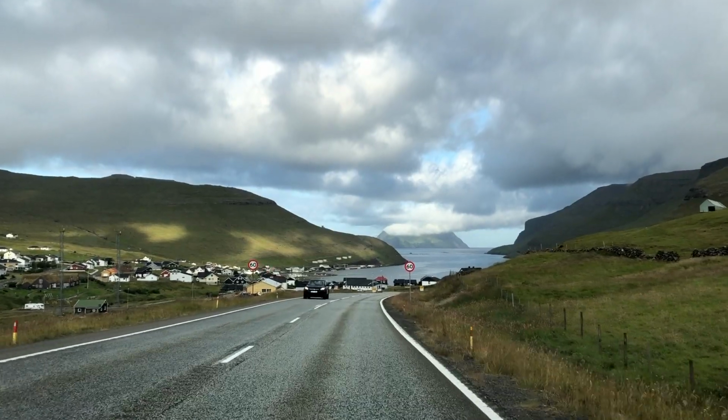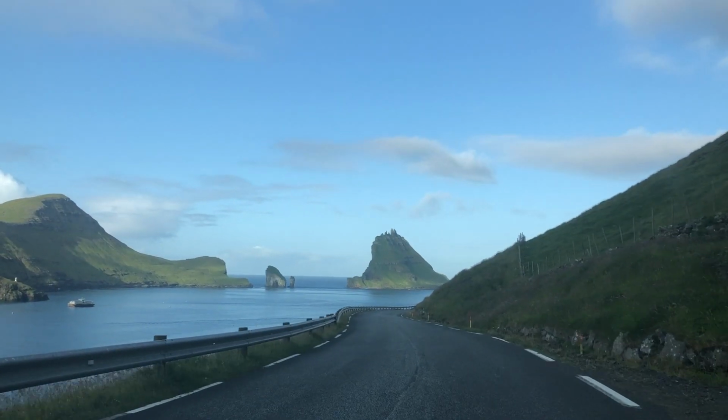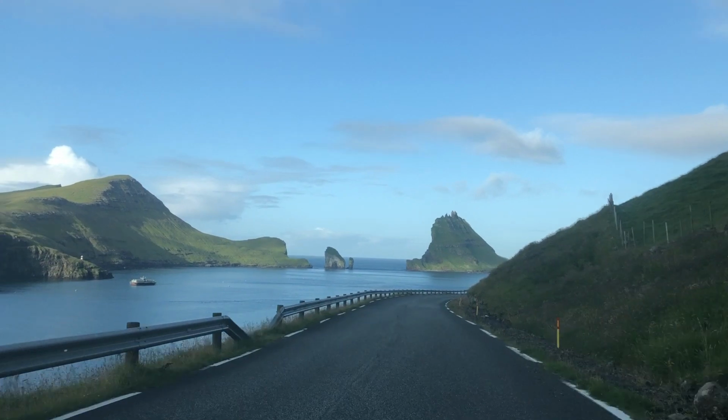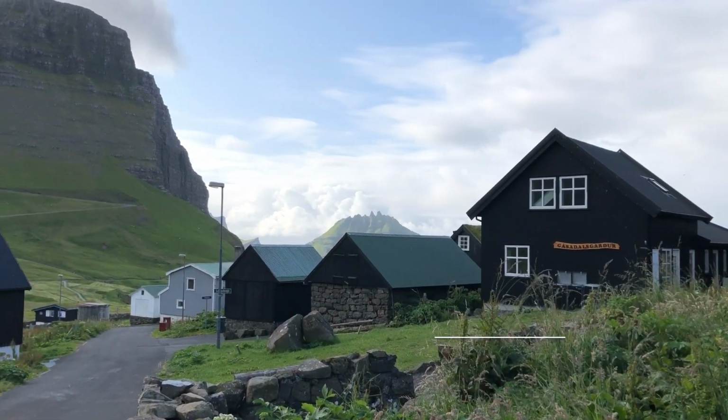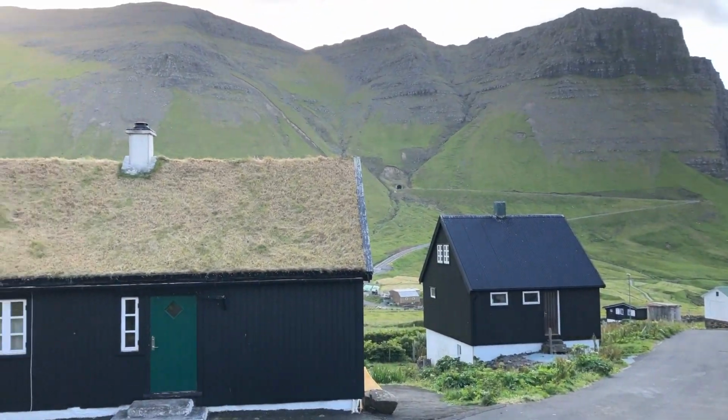The next morning, we returned to the airport to pick up our rental car. We drove to the northwestern part of the island of Vágar to the town of Gásadalur, where you can find the famous Gásadalur waterfall, which is absolutely stunning.